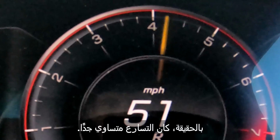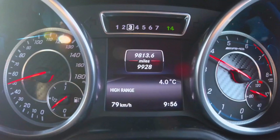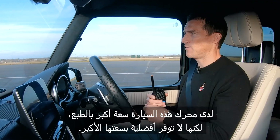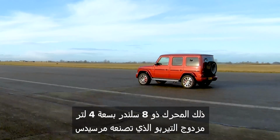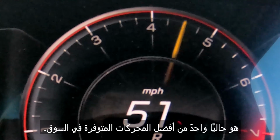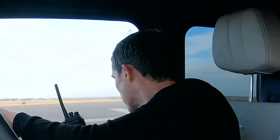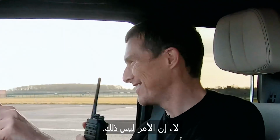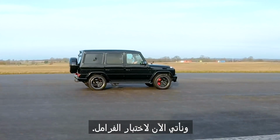The pickup was very similar actually, both turbocharged. This obviously has a larger capacity, but it's not really making its larger capacity felt. That is just a better engine. That 4-litre twin-turbo V8 the Mercedes does at the moment is one of the best engines on the market. I might just be saying that because I've got one. No, I'm not.